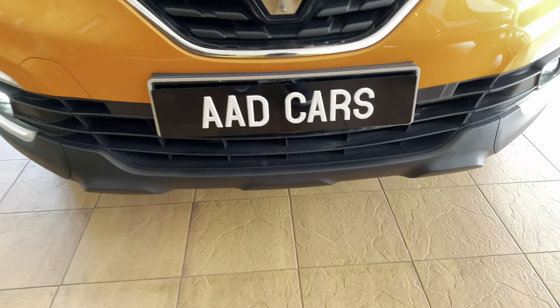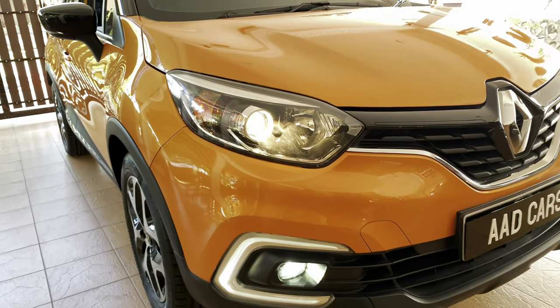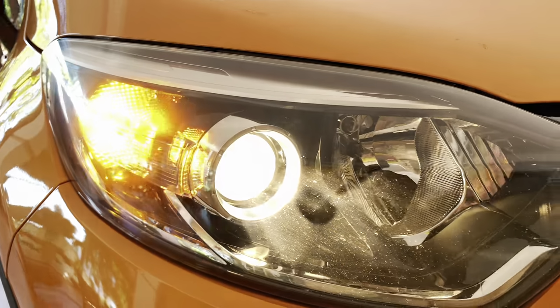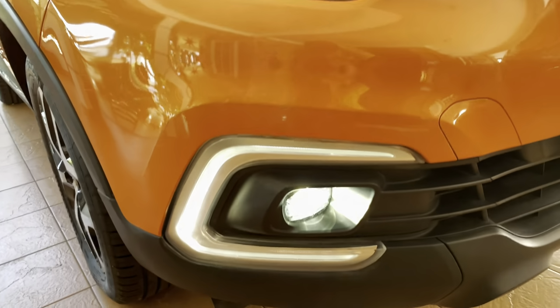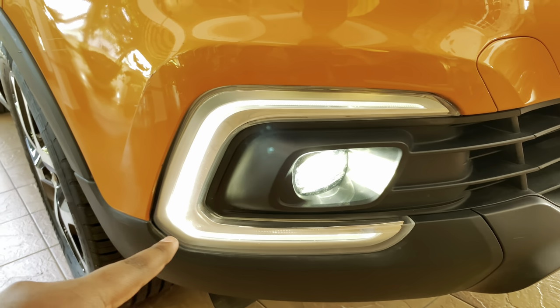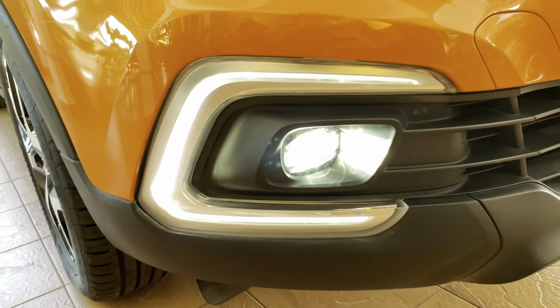It's very nice. So as for headlights, the Renault Captur does get halogen indicators, as you can see. It gets halogen projector headlamps right there. But you get LED daytime running lights down here. These are LED DRLs, as you can see. These are your LED daytime running lights. And you get LED front fog lights as well.